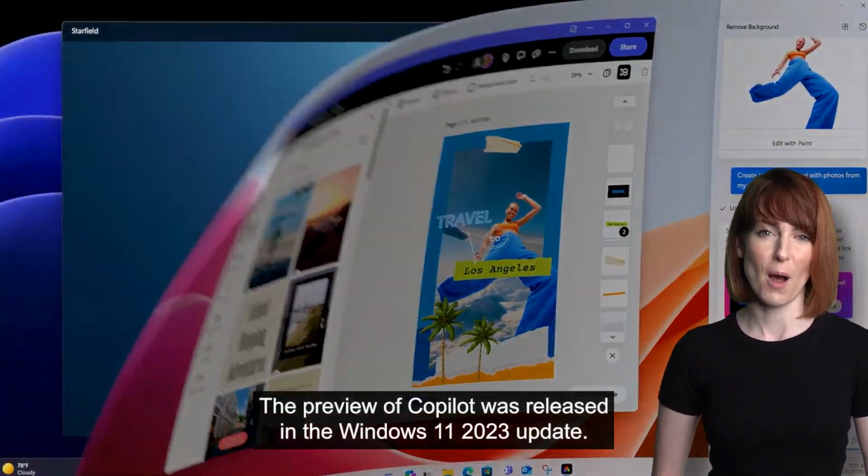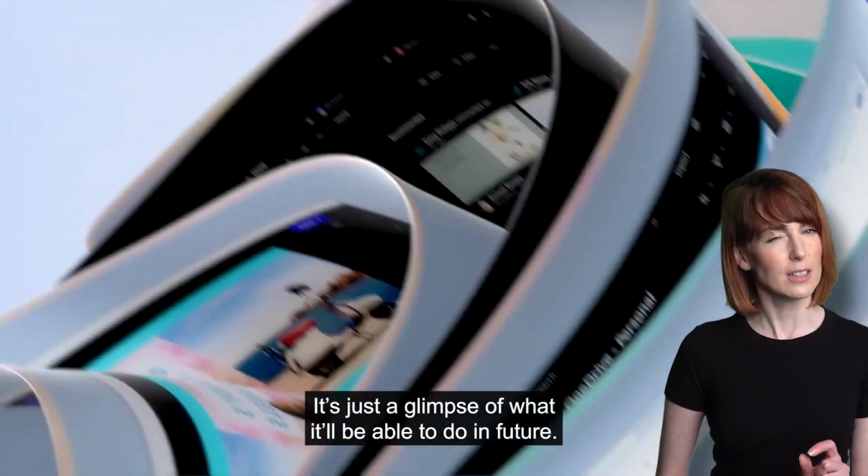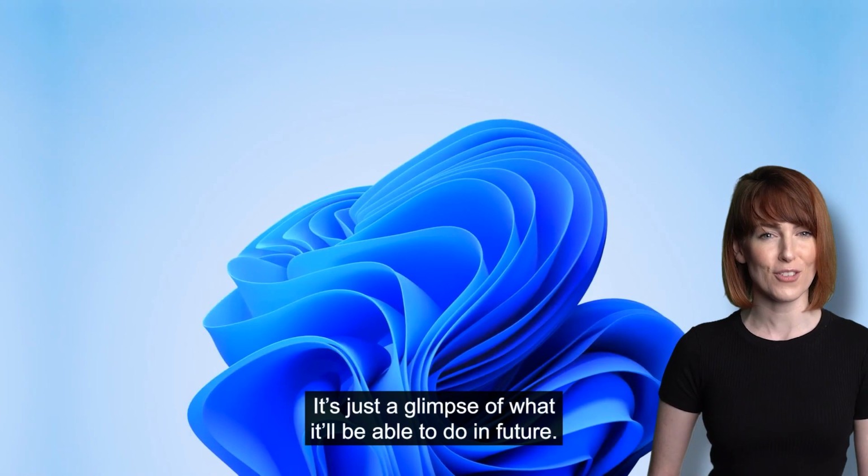The preview of Copilot was released in the Windows 11 2023 update. It's just a glimpse of what it will be able to do in future.